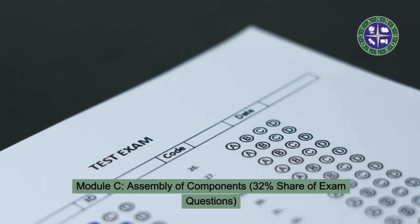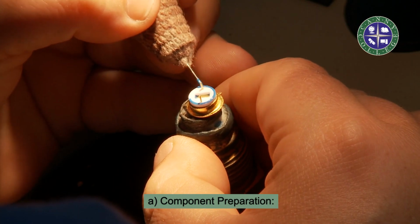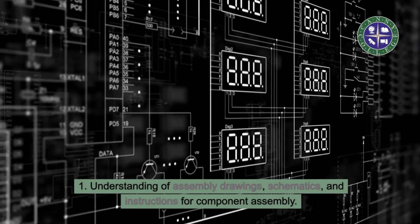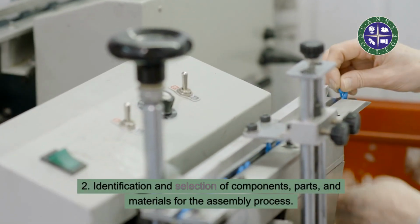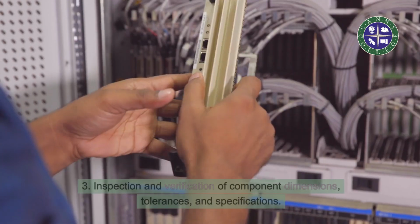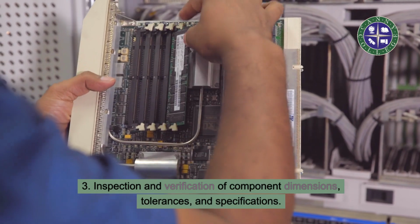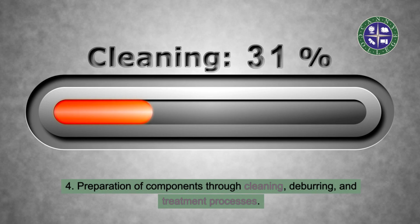Module C. Assembly of components, 32% share of exam questions. A. Component preparation. 1. Understanding of assembly drawings, schematics, and instructions for component assembly. 2. Identification and selection of components, parts, and materials for the assembly process. 3. Inspection and verification of component dimensions, tolerances, and specifications. 4. Preparation of components through cleaning, deburring, and treatment processes.